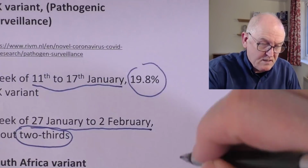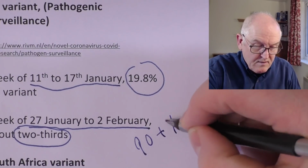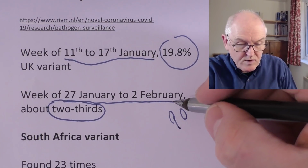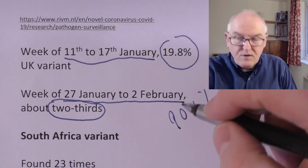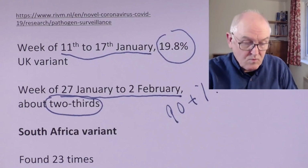So that means that basically we can expect 90% or more of the new cases in the Netherlands to be the UK variant within the next week or so. And we know from today's data that it is associated with a 35% increased transmissibility. The increase in cases is probably therefore inevitable in the Netherlands, as it has been in the UK. And I fear this could be the situation in the United States as well.